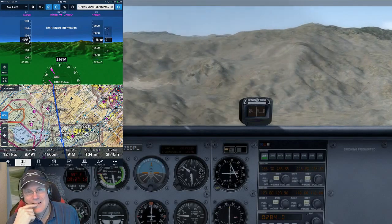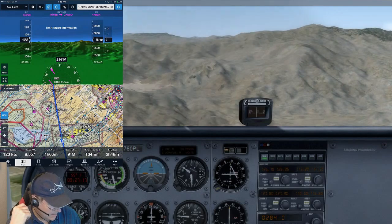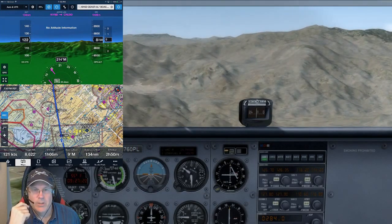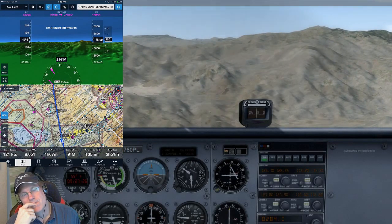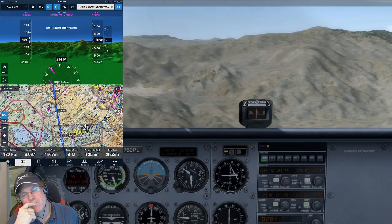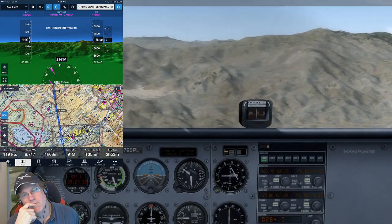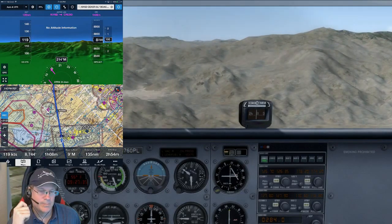Papa Tango, contact SoCal Approach 135.4. Well, I don't see. 135.4 to Papa Tango. If you look on our, yeah, I'd usually probably be at 9,500. Calling, say again. Global 480, SoCal Bridge, downwind altimeter 2982.